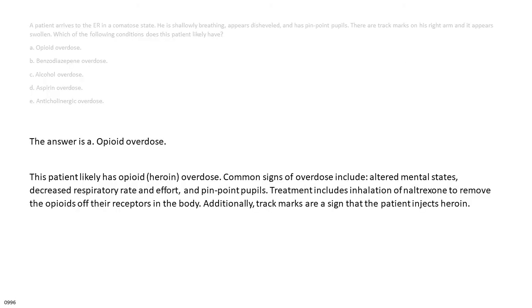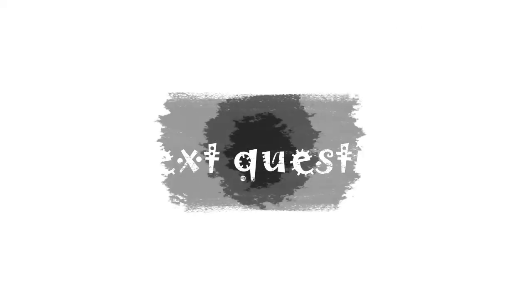The answer is A. Opiate overdose. This patient likely has an opiate, heroin, overdose. Common signs of overdose include altered mental states, decreased respiratory rate and effort, and pinpoint pupils. Treatment includes administration of naloxone to remove the opioids off their receptors in the body. Additionally, track marks are a sign that the patient injects heroin.